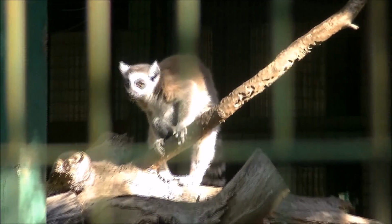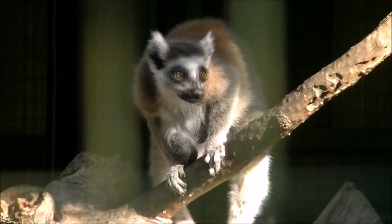One of the cooler animals here, or at zoos anywhere, is these ring-tailed lemurs. Of course, King Julian from the Madagascar movies comes to mind. But they're really, really cool. Look at them. Yeah, lemurs. Awesome little animals.